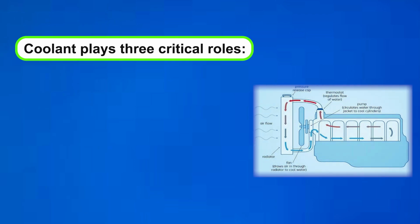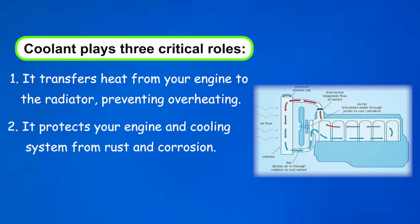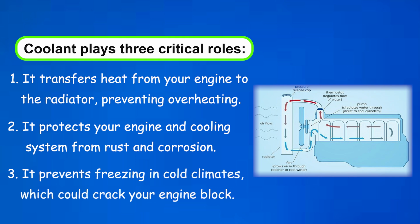Coolant plays three critical roles. 1. It transfers heat from your engine to the radiator, preventing overheating. 2. It protects your engine and cooling system from rust and corrosion. 3. It prevents freezing in cold climates, which could crack your engine block.